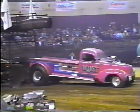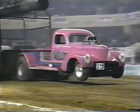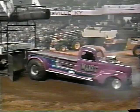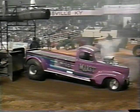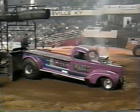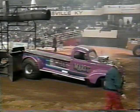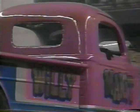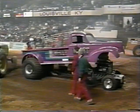Okay, it looks like the course is clear. Ricky Long out of Glasgow, Kentucky. One more to go, and that will be the Irish Challenger of the Walsh family. One more machine here to go.